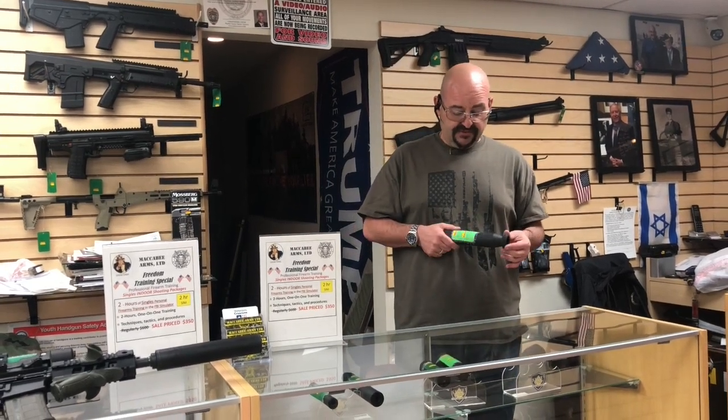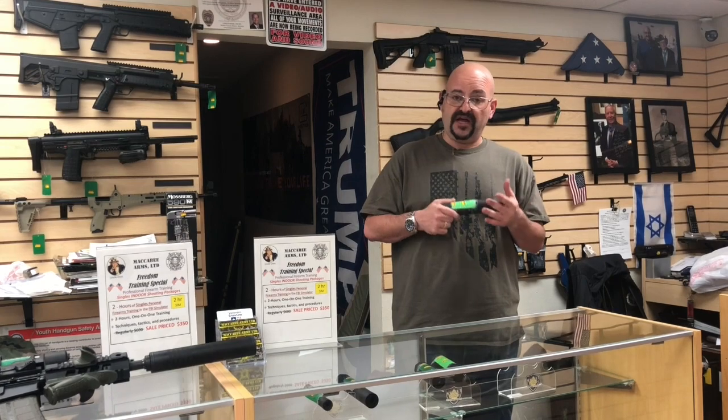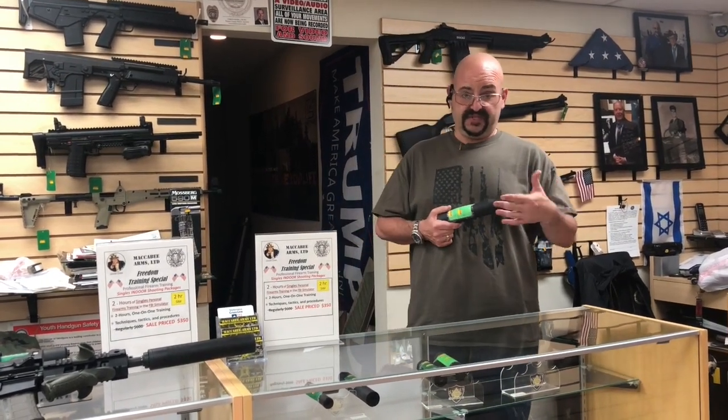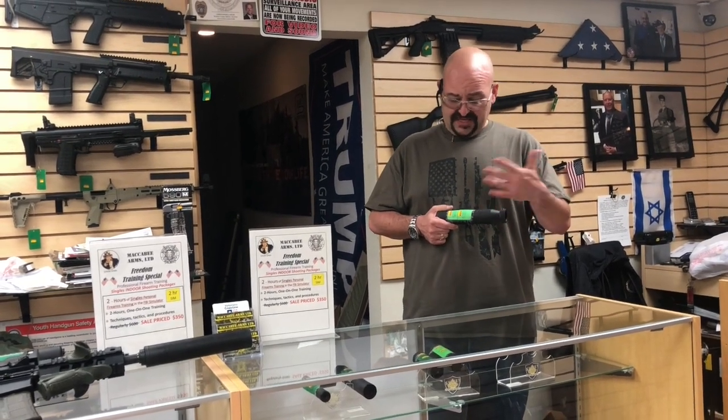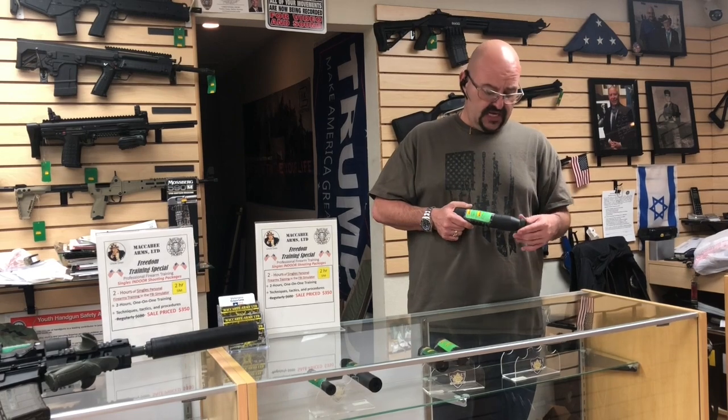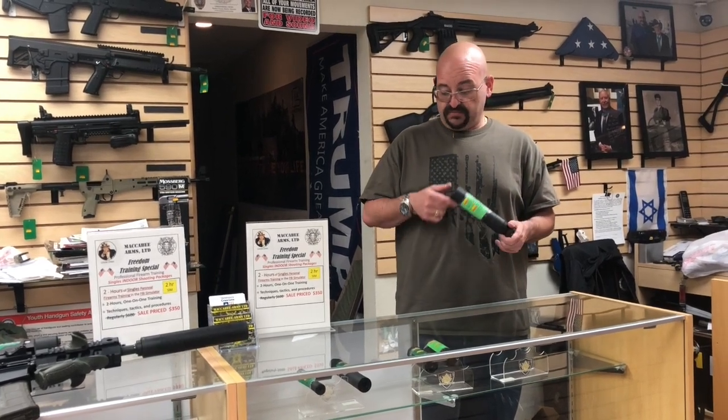The suppressors range anywhere from about $400 to almost $3,000, $3,500. Depends on the suppressor or depends on the caliber. A decent quality one usually will run you about $800 to $1,500. They make them in mostly three different categories, as I like to tell people.